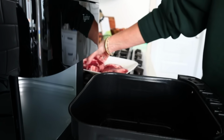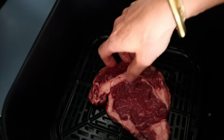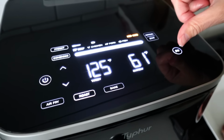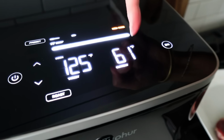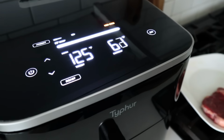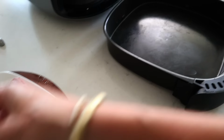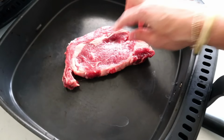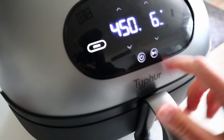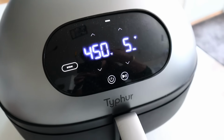Pop it open. Hot. Scoop that. And now it's just going to cook until it reaches that internal temperature. You can see what it is right now. Super smart, I don't have to think about it anymore. This one's nice and hot, just watch what happens here. And now it's just gonna cook. I might even go 5 minutes. I think I'll go 5 minutes.